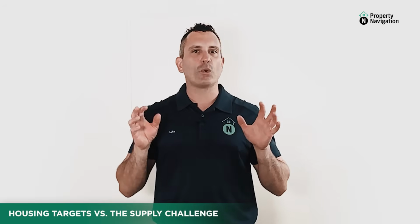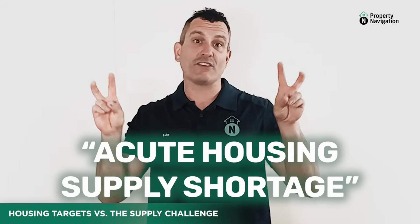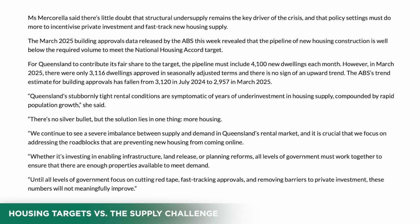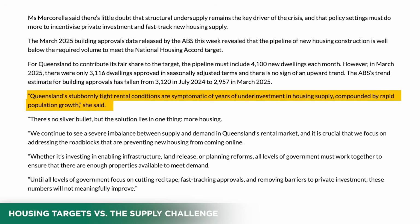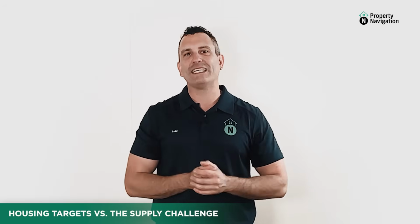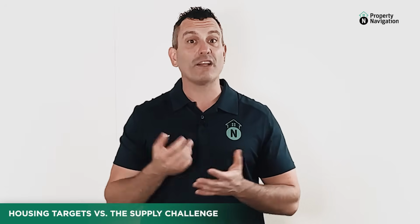The Real Estate Institute of Queensland has also highlighted this gap in the construction pipeline as an acute housing supply shortage, and this is a structural problem here in Queensland. The REIQ points out that Queensland's stubbornly tight rental conditions are symptomatic of years of underinvestment in housing supply, compounded by rapid population growth, and stresses that there's absolutely no silver bullet other than building more housing as quickly as possible. This means that in the short to medium term, supply is relatively inelastic. It's not responding quickly enough to the surge in demand, so the imbalance will persist.